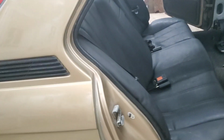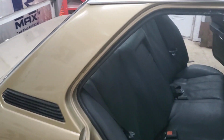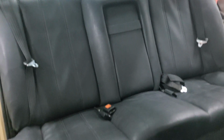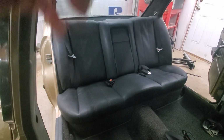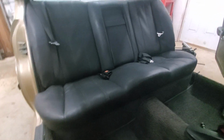So if you look, I mean, they're super nice seats. They've got the fold down back armrest. I don't think I can zoom out any further. Sorry. Oh yeah, I can. There you go. So they're really nice. The leather is really good. It's not like the older leather, so it works out pretty good. I like that.